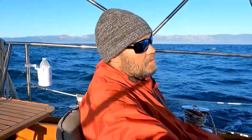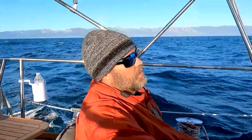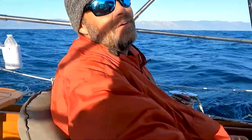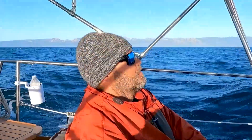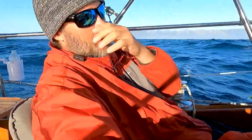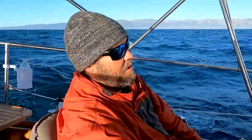Northern California is cold. We are headed from Monterey Bay, Monterey, California to San Luis Obispo Bay. It's 125 miles, I think. 24 to 28 hours, but we are making good time. We will probably be there right around the 24 mark, as long as our wind holds out through the night.